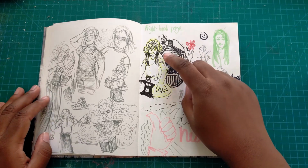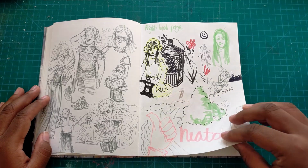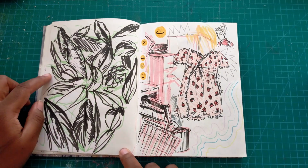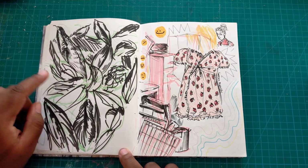This character's my favourite. She's this DJ who doesn't know what she's doing. And she's like, oh no, what if they find out that I don't know what I'm doing? Very iconic. I drew some plants originally in the mint highlighter pen.